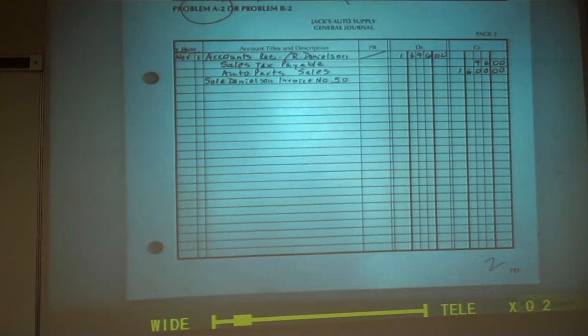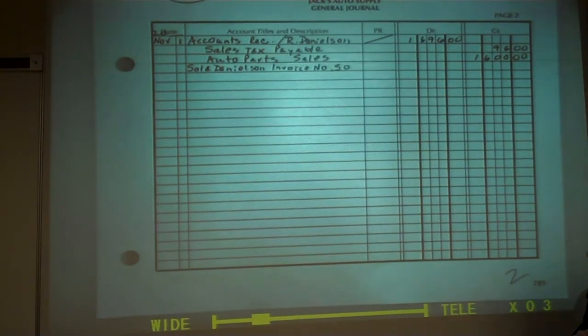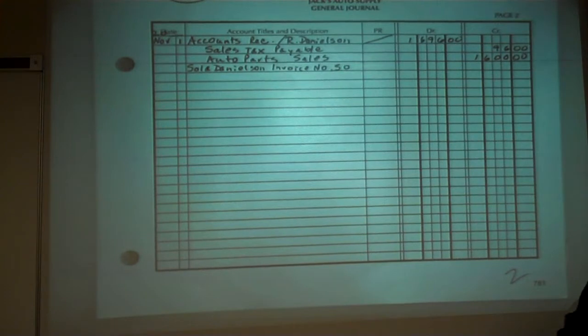Let me make it just a little bigger. So we have accounts receivable, diagonal, R. Danielson, diagonal in the post reference. Sales is our credit. Sales tax payable. Oh, and I listed auto part sales. That must be the proper name that's in the ledger instead of just sales. So you might have to look in the ledger to see what that correct title was for that account.